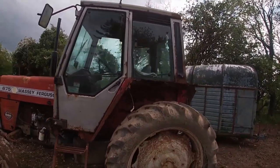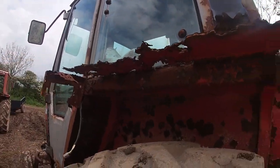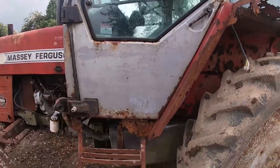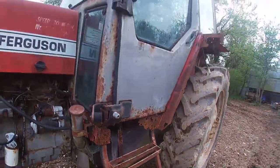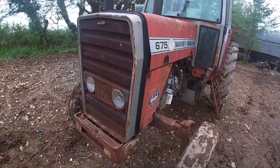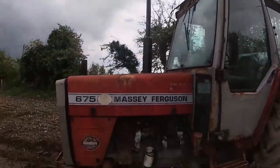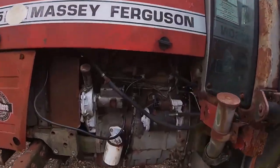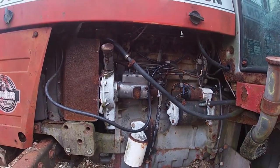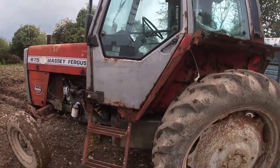So as you can see, the cab, it's got the usual bit of rot going on. Doesn't worry us too much, as we can always sort that out. It's only a bit of tin work, as Dad would like to say. It's even got the original front headlights on it. We'll put a cover on the exhaust. If you look at the engine there, she looks all right. We just need to take the bonnet off and get in there and see what's going on.